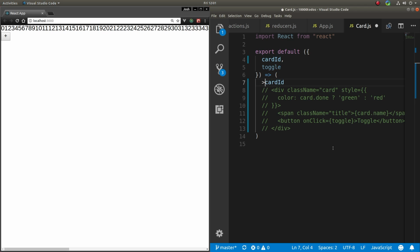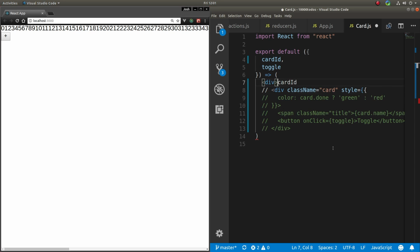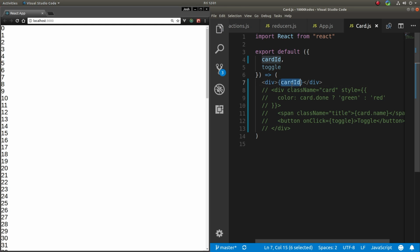So we have all of our IDs. Let's wrap that in a div so we can see that a little better. Okay. And that should be a binding. All right, so there's all our card IDs.